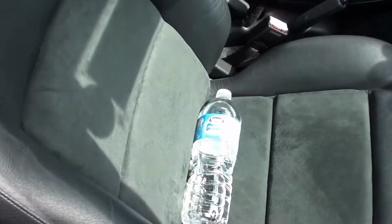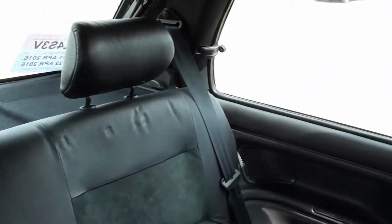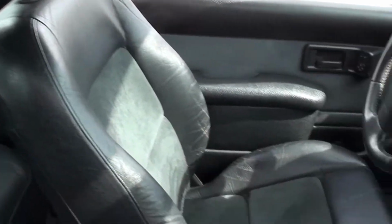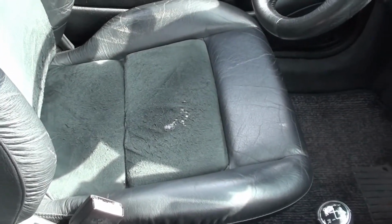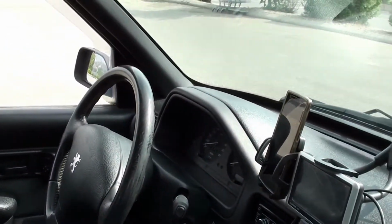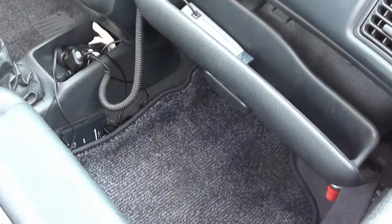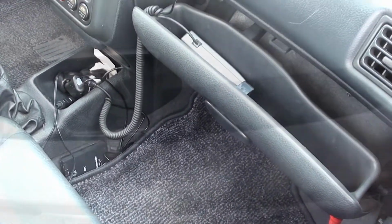So everything, including the interior, is actually fairly clean. As you can see, most of the seat surfaces are not ripped or anything, except for a small patch there on the driver's side. There's no staining, there's no cracking of any kind. It's not bad, all the carpets are good, no ripped spots anywhere.